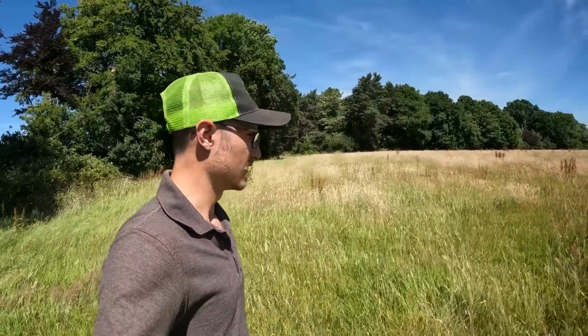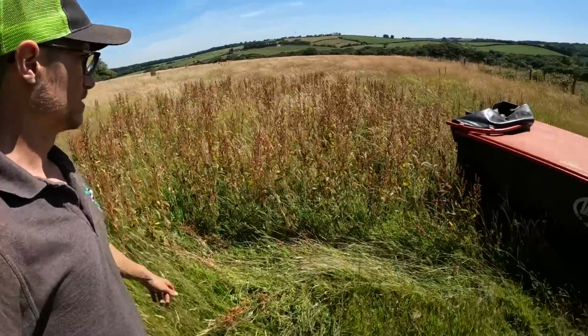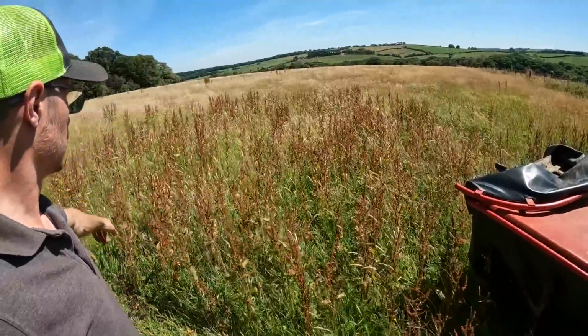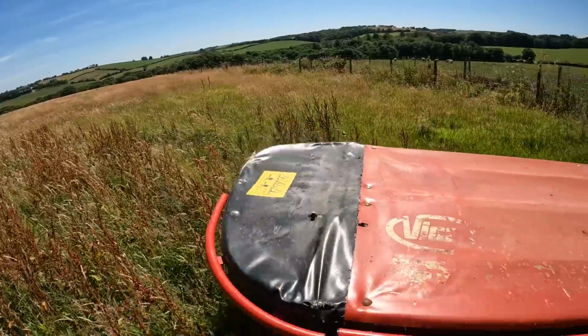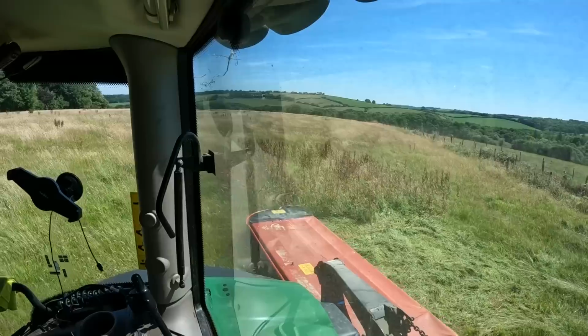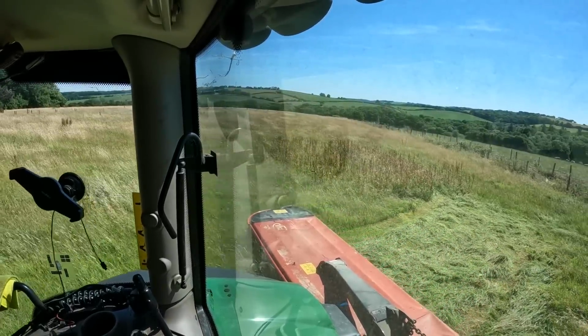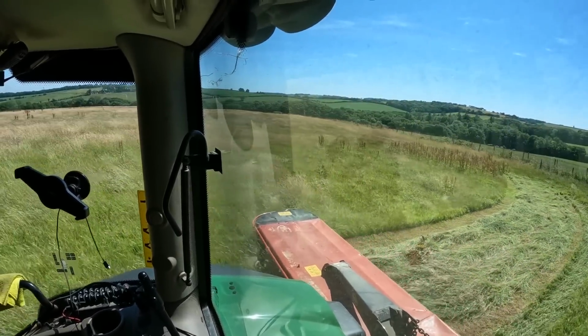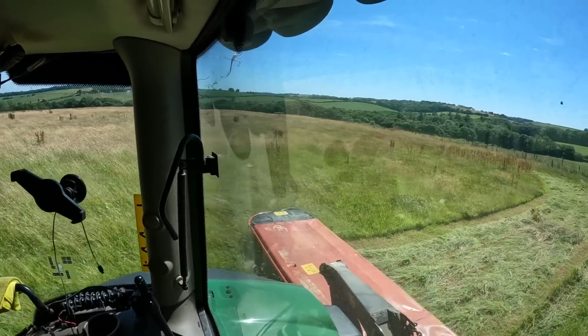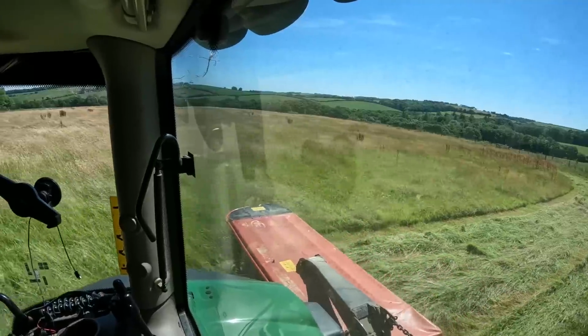Definitely a much better field. You can see it's green behind me in here. This will make much nicer hay. There is unfortunately one big patch of docks. This is where we put a ring feeder for some cattle once. Fold that one down, we're good to go. Find the right gear. Well, this definitely looks better anyway.